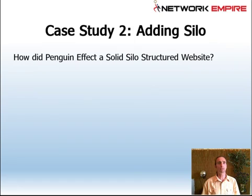Okay, let's move on to case study number 2, adding silos. How did Penguin affect the solid silo-structured website?